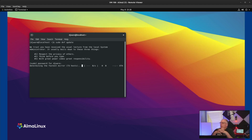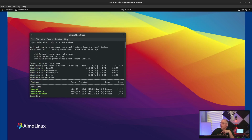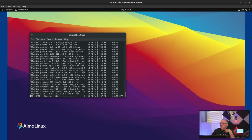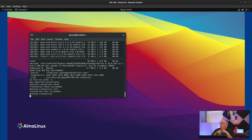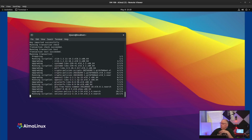AlmaLinux actually released theirs, I think, sometime at the end of March. So this has been out for a while. You can see the repos, there's your base OS repo, your app stream. Now this one is including the power tools and extras. I wonder if that means I don't have to install the EPEL packages. Well, we'll find out. And it's asking me to enable a couple of them. That's the base OS. The other one was probably the app. And I'll be back.